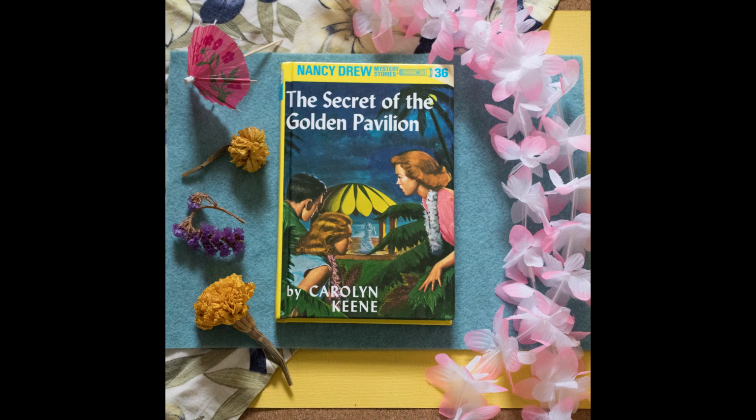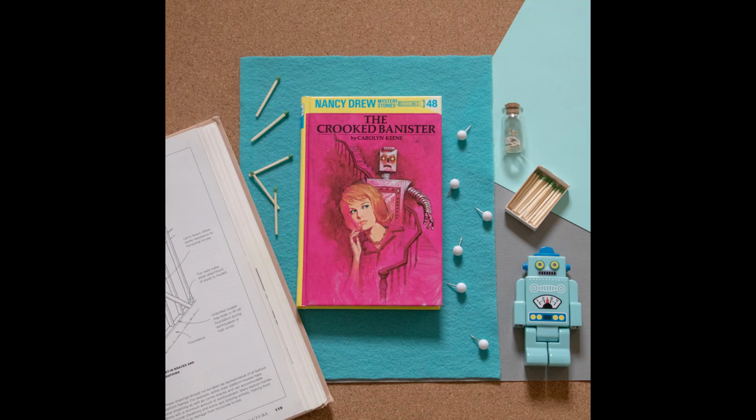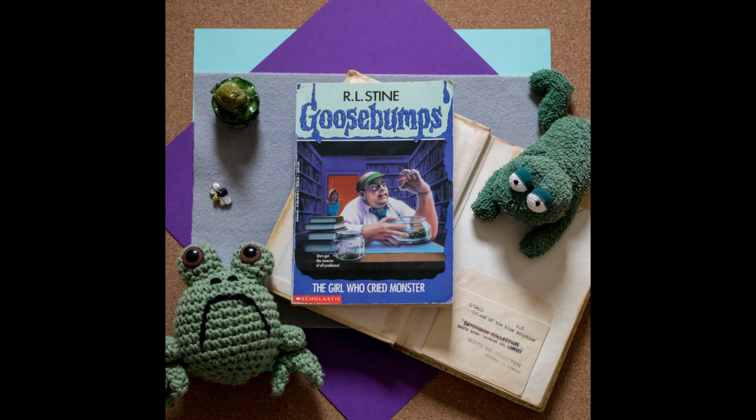So here are the end images that I actually selected from this. I really like how the Crooked Banister book came out. That photo is really cool to me.